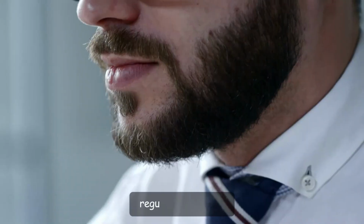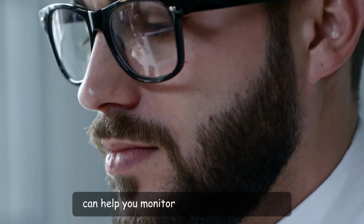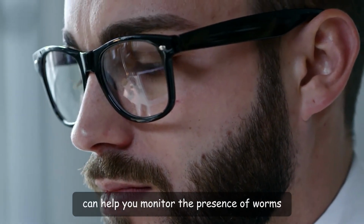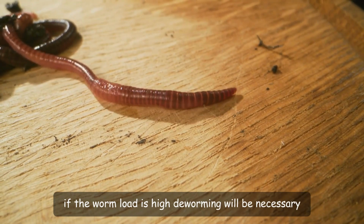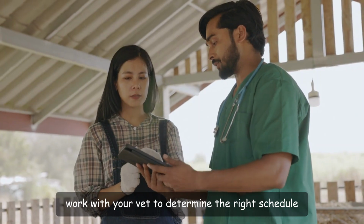Fecal checks. Regular fecal tests can help you monitor the presence of worms. If the worm load is high, deworming will be necessary. Work with your vet to determine the right schedule.